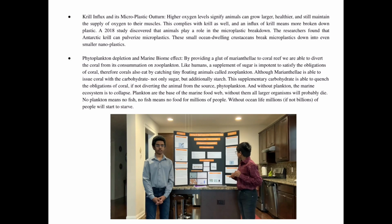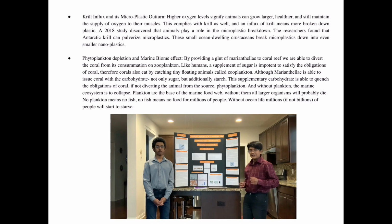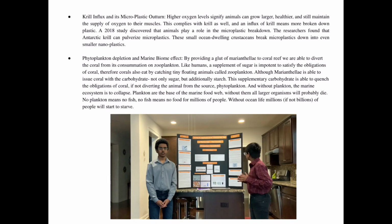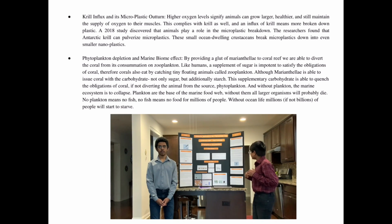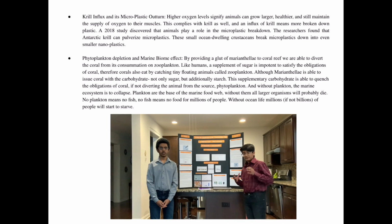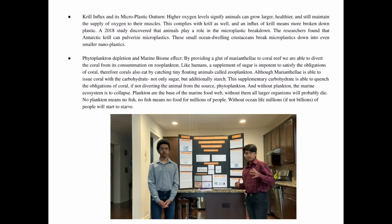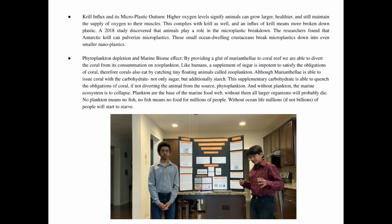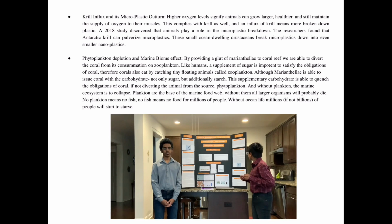Krill influx and its microplastic outturn. Higher oxygen levels signify animals can grow larger, healthier, and still maintain the supply of oxygen in their muscles. This applies to krill as well. And an influx of krill means more broken down plastics. A 2018 study discovered that Antarctic krill play a role in breaking down microplastics. They break down these microplastics into even smaller, non-harmful nanoplastics.